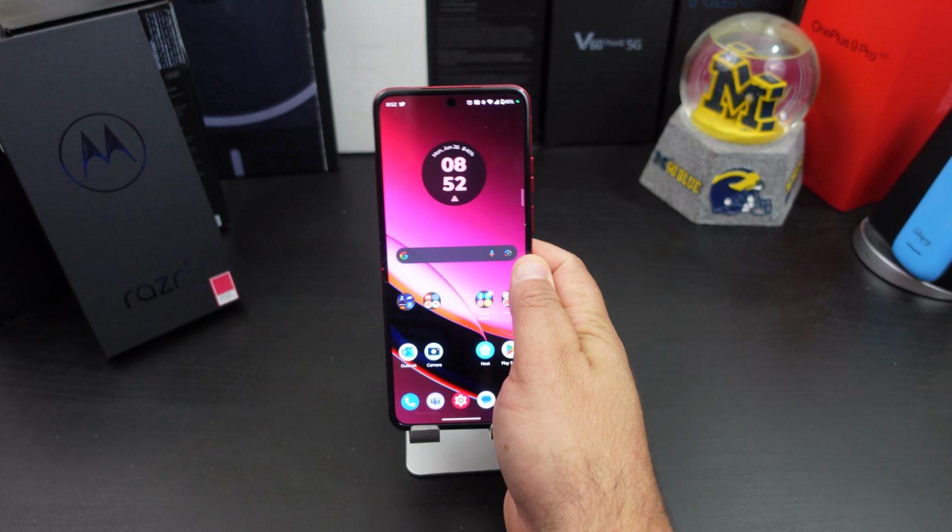This form factor right here is really good. I'm really enjoying it. I like the size of it. I didn't think I really would enjoy it. I thought maybe coming from a smaller phone to a regular phone really didn't interest me, but I am really enjoying my experience with the size of this phone. Okay, so let's keep this video going.